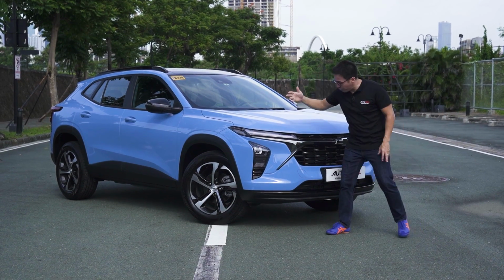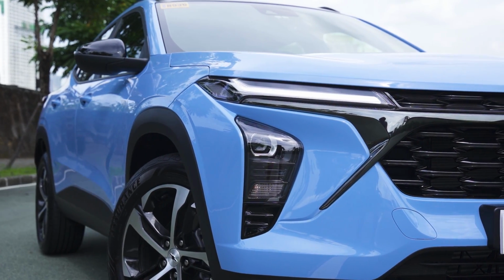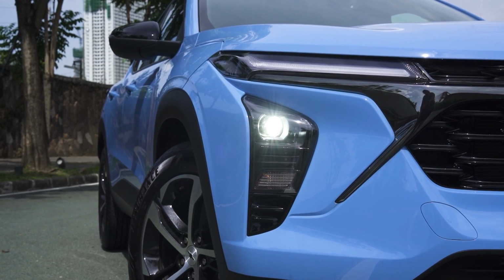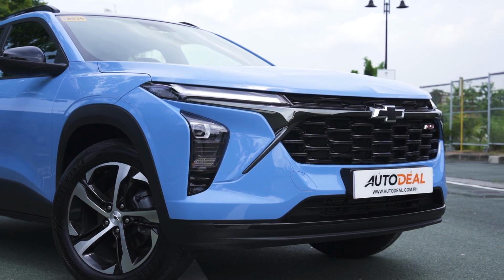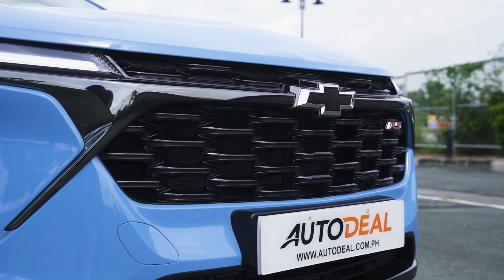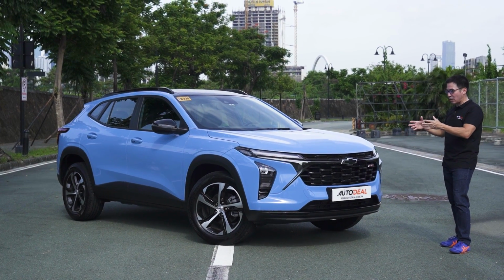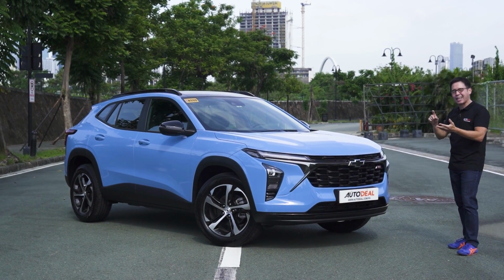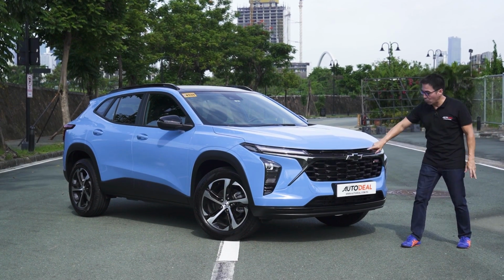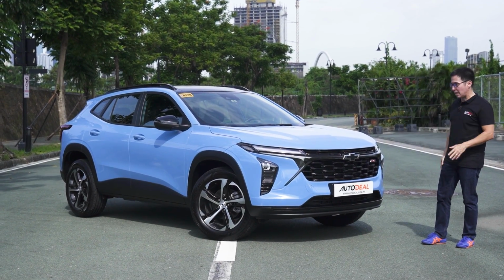Up front, you've got LEDs here up on top as your DRLs. And then down below, you've got projectors. The grille up front is actually pretty cool. It's all blacked out with, take note, a blacked out bow tie. This is normally in gold. But for variants specific to the RS and the Redline, if I'm not mistaken, 2 of the 3 variants available, they will have black bow ties. So those are obviously the top of the lines. This is the top of the line RS.